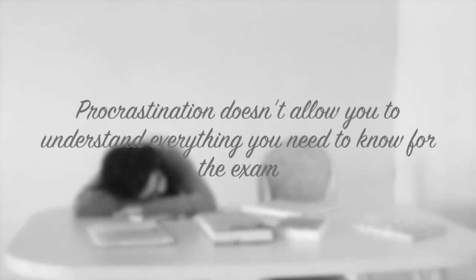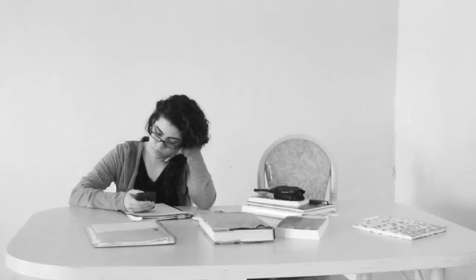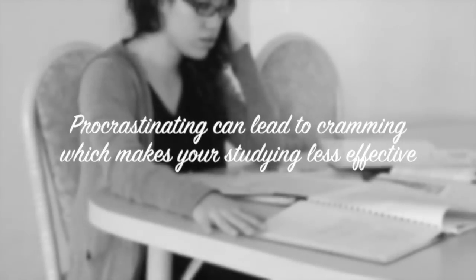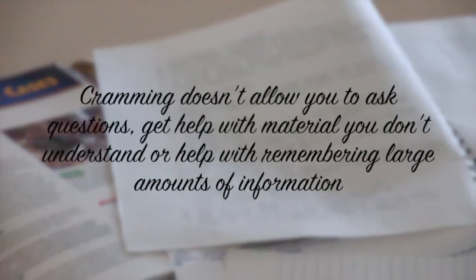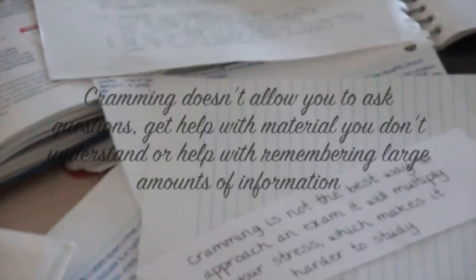It's very easy and common to procrastinate homework or studying because of lack of interest, distractions, or because the assignment is challenging. But if you procrastinate, your studying will become less effective and you may not understand everything you need to know for the exam. Then, from wasting time and procrastinating, this leads to not having enough time and cramming, which just doesn't work. It doesn't allow you to ask questions or get help with what you don't understand. Cramming only adds more unnecessary stress to exams and schoolwork.